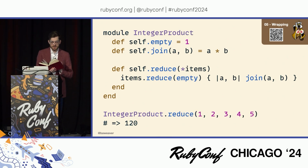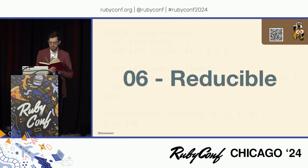But if we flip this around to multiplication, we now notice that empty changes and join changes along with it because the context has changed. We're not talking about integer addition anymore.